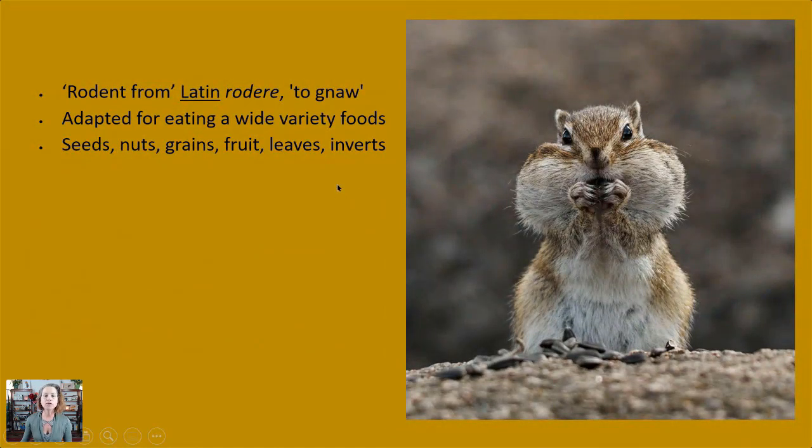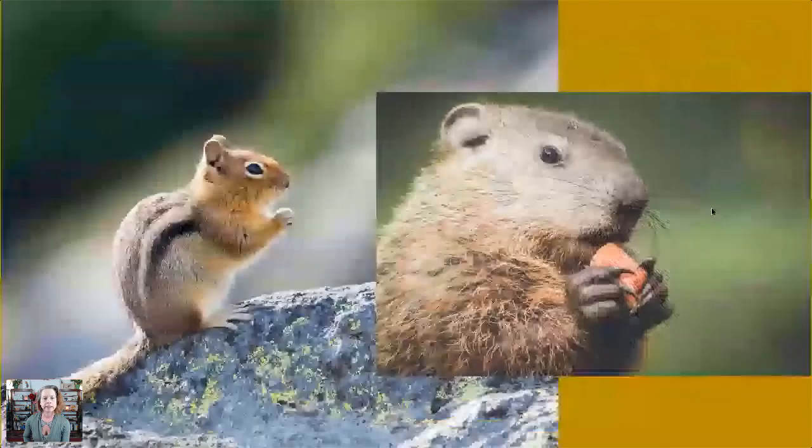so the word rodent actually comes from the Latin rodere, or to gnaw. Obviously they're using those pairs of incisors to chew. And some of them have really big cheek pouches too, like this chipmunk. They're eating a wide variety of food depending on the species, mostly herbivores, but sometimes they do eat invertebrates like spiders and worms and flies, tiny insects and that kind of thing as well.